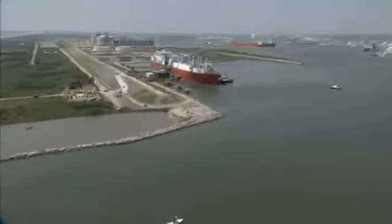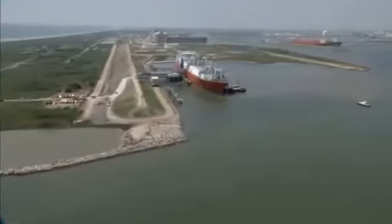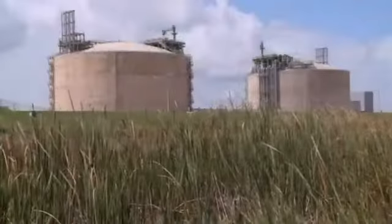Freeport LNG designed, built, and has operated since 2008 an LNG receiving and regasification terminal on Quintana Island near Freeport, Texas.